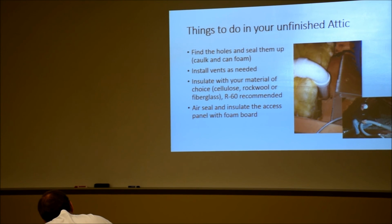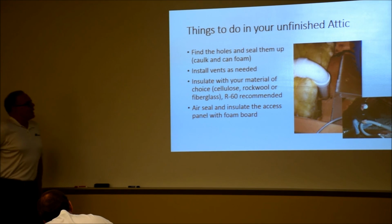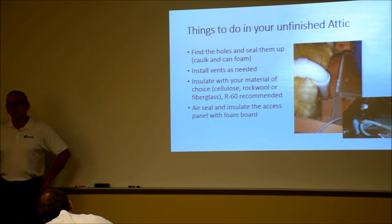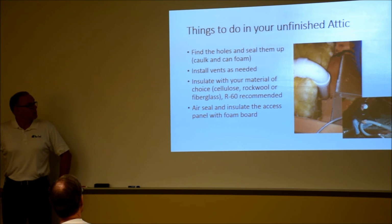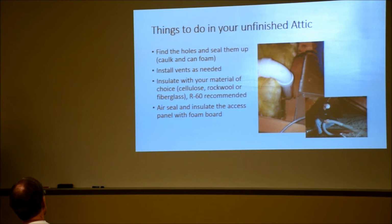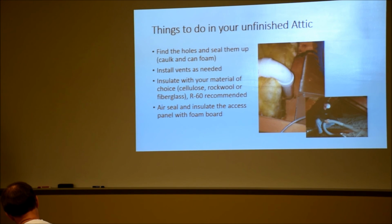So what can you do in an attic? And when I say what can you do, I mean what can you personally do if you don't want to hire me or one of my colleagues to come out and do this work for you. These are the things you should be looking at. Again, we talked earlier about the importance of sealing up the house. In the attic, that means going up there and finding all the holes that are in the floor of the attic and getting them sealed up. And I do mean all the holes.